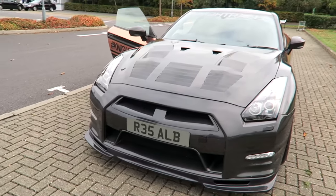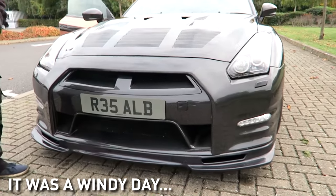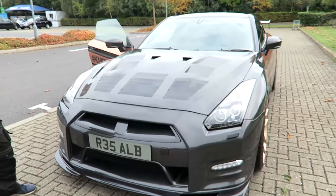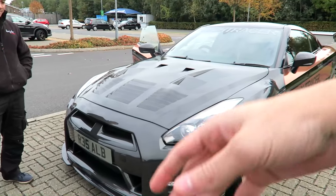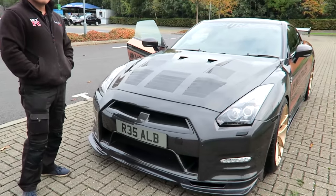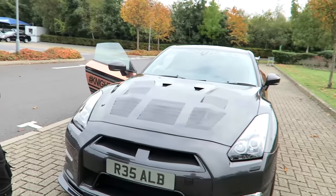The facelift carbon fiber front bumper, which is pretty much 2012 onwards, AKA 2016. Yeah. Because 2017, as you guys know, is completely different. It's a little bit sharper. There will be some kind of new front end conversion done by KNIGHTRACER soon.